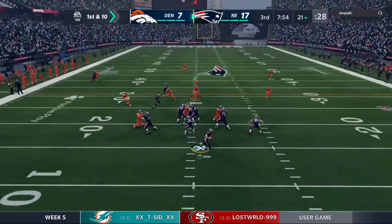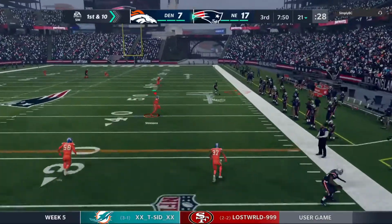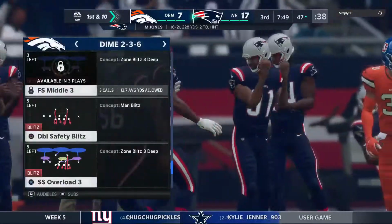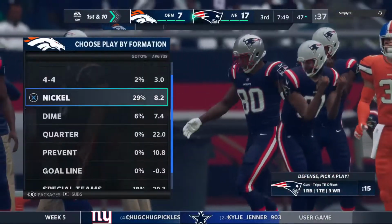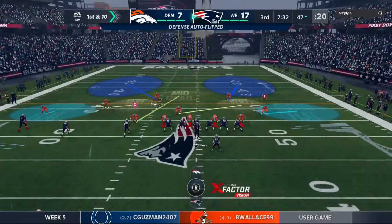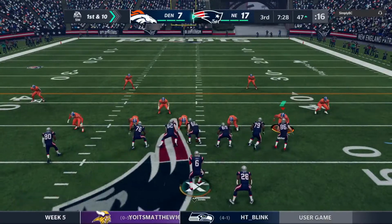On play action, they'll throw. Rolling to his right. Now he's going to throw deep right. Oh, this is taken in. It's complete. And he'll take this to the other side of midfield before going out of bounds. A gain of 32. So the line of scrimmage moves all the way across the 50 now as they come up first and 10.